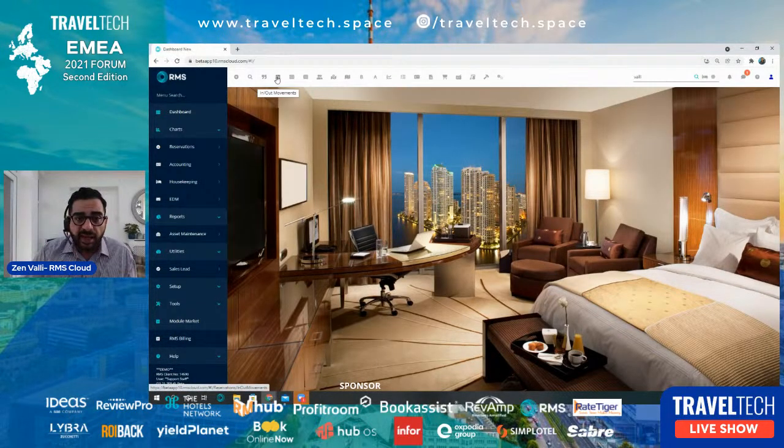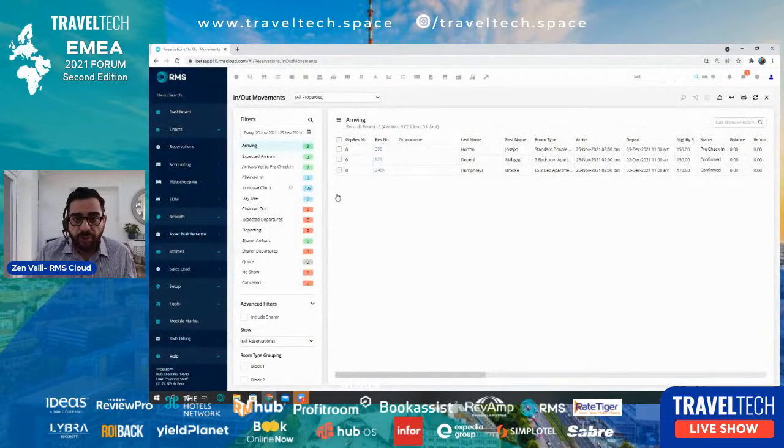And then one of the last areas I'll show you is the in and out movements for the operational teams. This is extremely useful. Again, I've got all properties or property by property over here. Front desk users at a particular property will only see one property, but I'm just accessing all properties to show you how powerful this is.